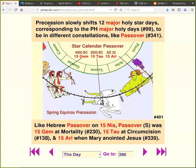So this one says, slide 401: precession slowly shifts 12 major holy star days, corresponding on the perpetual Hebrew calendar to major holy days, to be in different constellations. I have mentioned in earlier slides that just like the Hebrew Passover is on 15 Nisan, there was a 15 Gem that was Passover on the star calendar at the time of Adam. So way up here, you know, this slide needs to be updated. The point is, one of the stars in Gem is 15. That represents the Passover at the time of Adam.